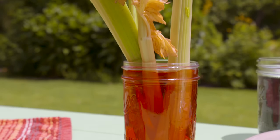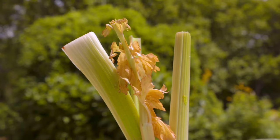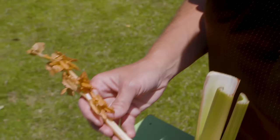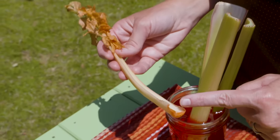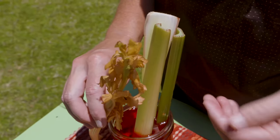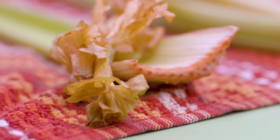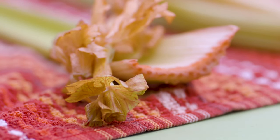The reason why this experiment works so well is because celery is actually a plant stem. You can see here we've had this one set overnight and the red water was pulled up through the celery and now has dyed our leaves as the water has transpired out of the plant. You want to make sure that you have plenty of water so that there's enough to completely fill that plant as it's drawing up that water.